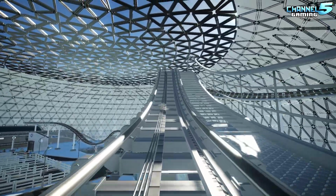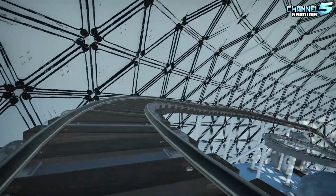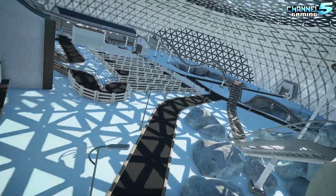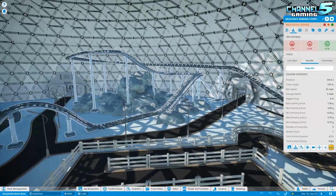Just the coaster concepts. I'm not really feeling them. They don't have any momentum. They're really not. They're like track rides rather than coasters. We never actually got moving on this coaster, so I don't know what the heck is up with that.